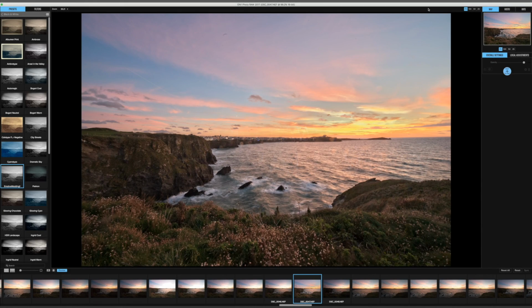So my overall view, what do I think of it? I'm hugely impressed. It's a great piece of software. Am I going to use it? Yes, I probably am. I'm going to keep Lightroom. I'm going to keep Capture One. I'm going to use all three for the moment. But if this software keeps developing like it is doing, then I can see me dropping some of the others.